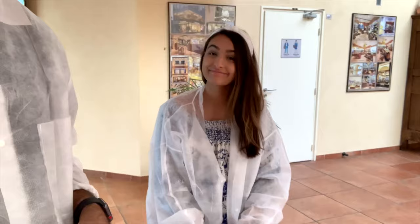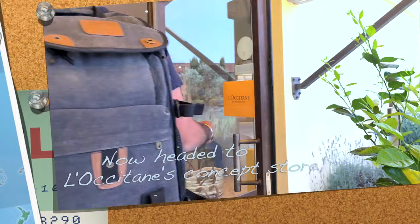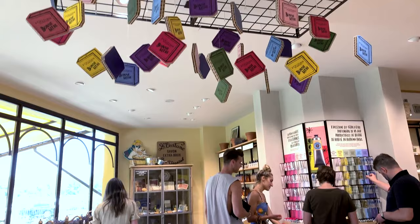Checking out the new concept boutique right next to the lab. And it's also a museum. This is really cool.